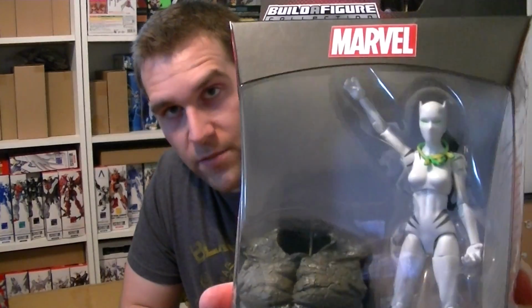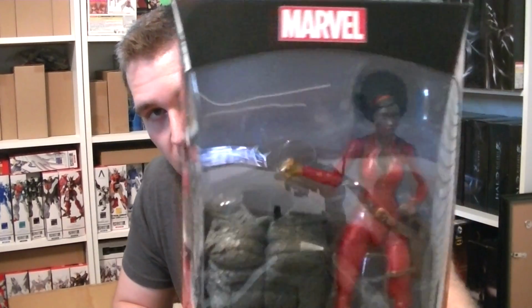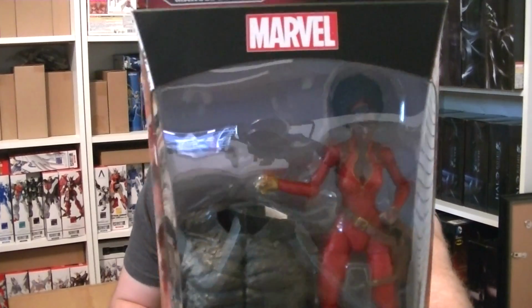We have White Tiger. So far, guys, I have to say it looks like they're actually hitting the paint jobs. That's pretty good. Looks pretty good so far. Not familiar with that character. And here we have, I don't know who this character is. I have no idea what her name is. I looked it up before and I don't remember. You can let me know. But wow. You can see her eyes, hopefully. That's bad. Those eyes are not good.